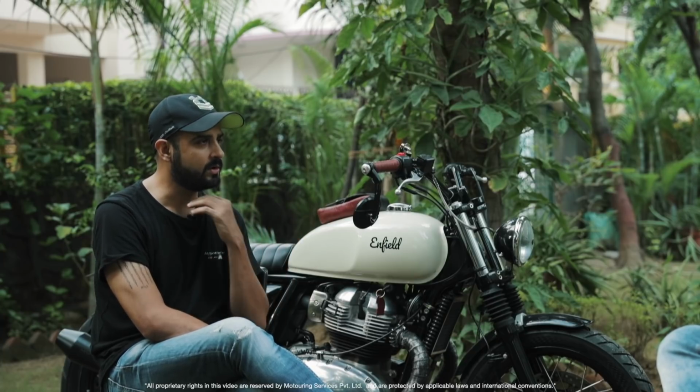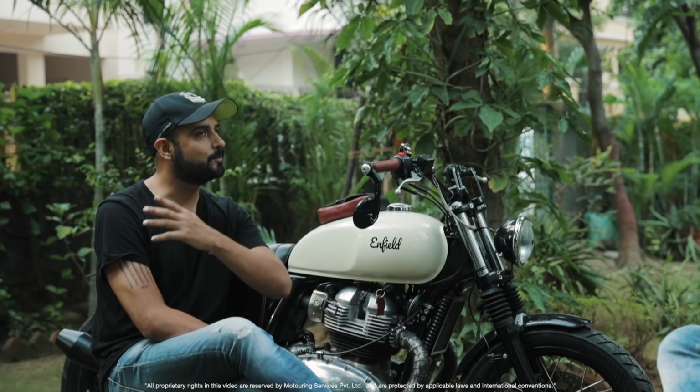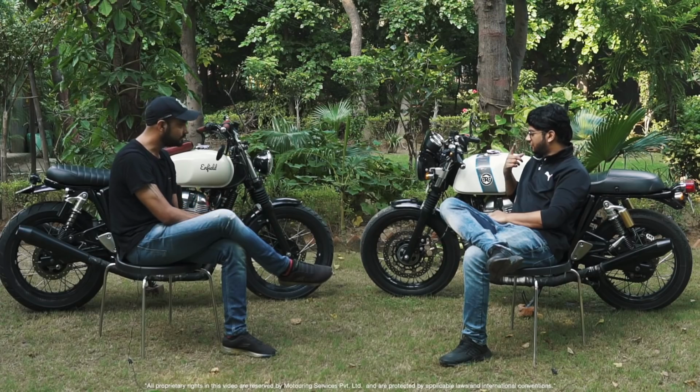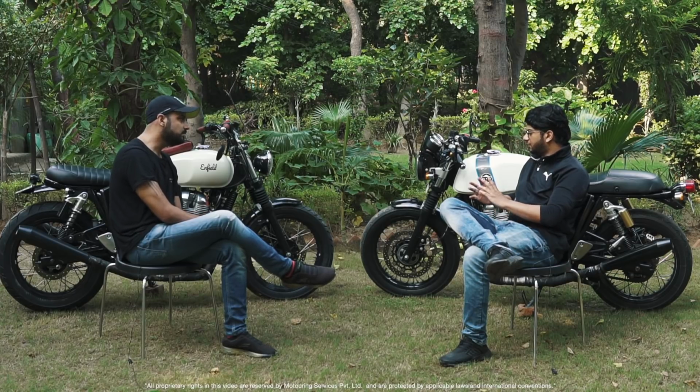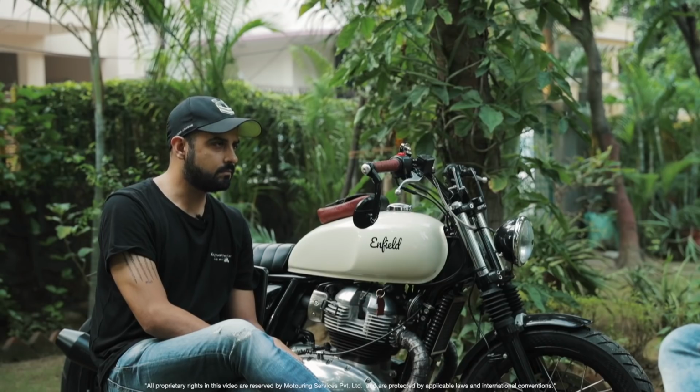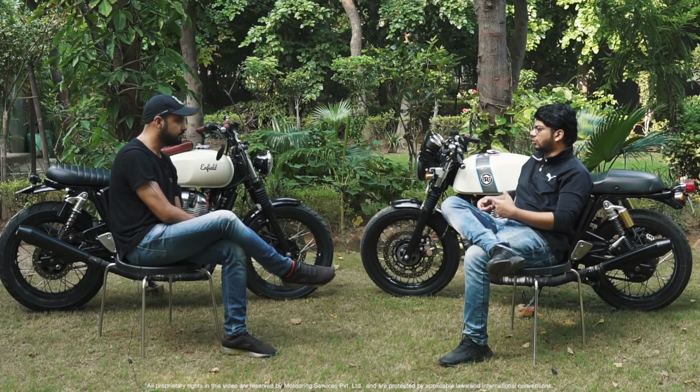I even went to the extent of buying an Interceptor and making it a brat. Many people who have converted the 650s into brats have done it on the Interceptor, not on the GT. Probably it is easier to convert the Interceptor into a brat because it needs less effort, since the tank is already there and the handlebar is already there. But with the GT you have to change quite a lot of things. But it's still better than buying a new motorcycle.